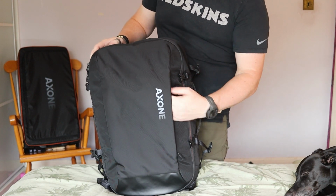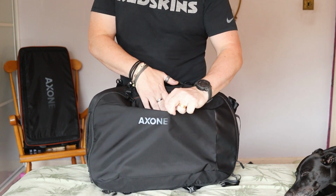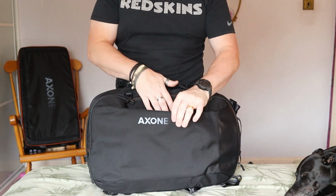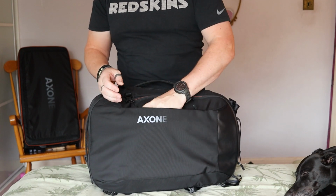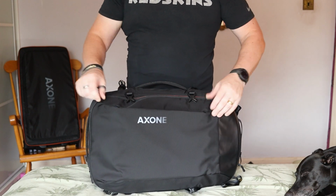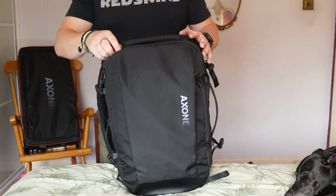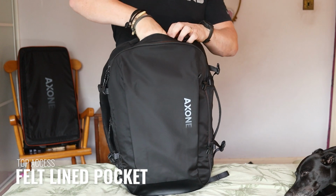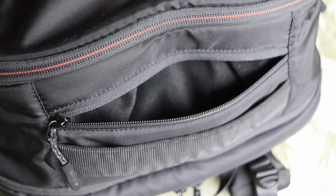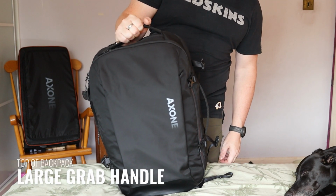Again, I think the reason that this has the organisation on this side is because you have the carry handle here, this side, it just makes it a little bit easier to be able to get into there if you've got wires or cables or, you know, whatever it is that you choose to carry in. Also, there is a little key stay in there as well. Perfect for travelling, you want to keep everything nice and secure, so you can put your keys in there. On the top, you have a really nice felt lined pocket that you can put things like glasses and that sort of stuff into. And then we have an additional grab handle here at the top as well.